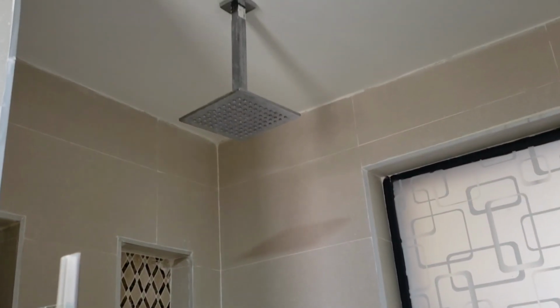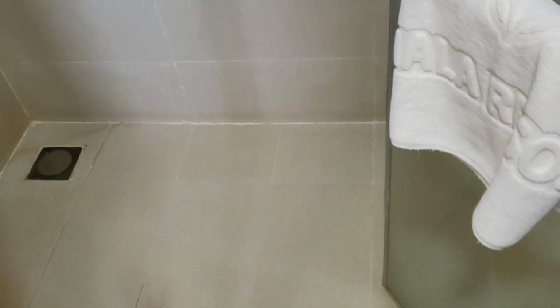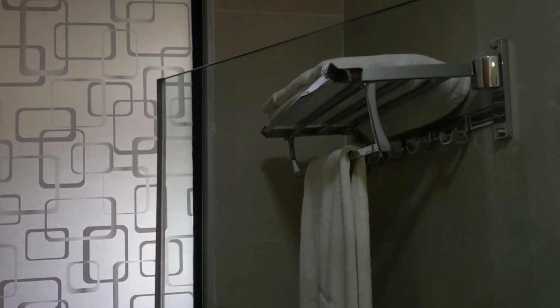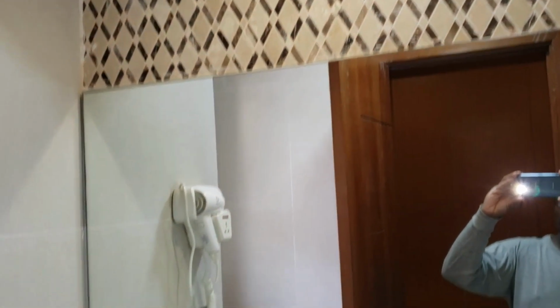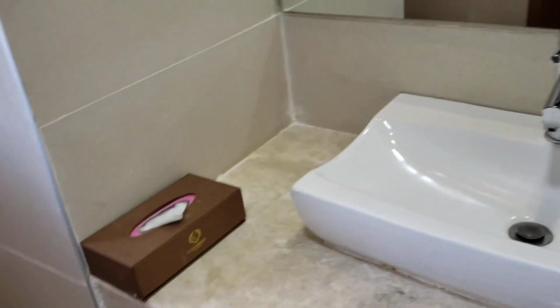So this is just an idea of how the restroom looks. Here we go, for you guys to get a good idea. If I had to pick between the two, I would definitely choose Cielo Resort all day, but the beach of Victoria Sands is much, much better. So let's take a look. Have a good idea of this luxury hotel.